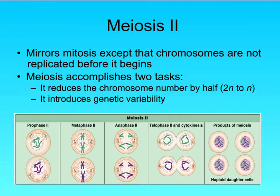So, meiosis 2 mirrors mitosis, except that the chromosomes are not replicated before it begins. So, meiosis accomplishes two tasks. It reduces the number of chromosomes in half, and of course, we know that that's important for the production of the gametes, and it introduces genetic variability. So, there's some crossing over and a little bit of shuffling.